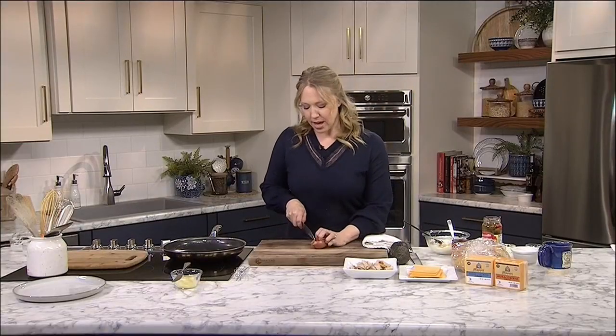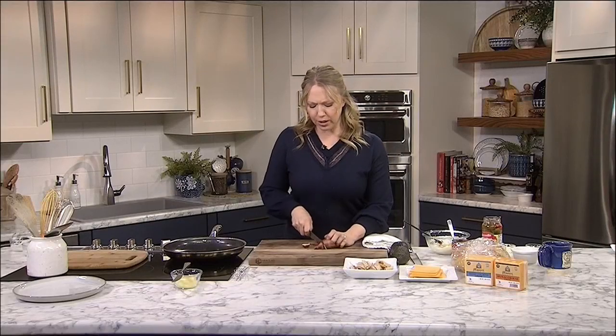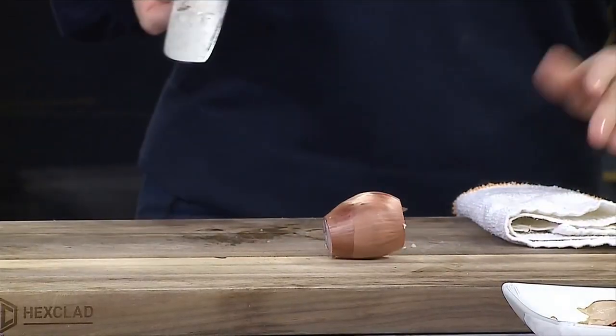Oh, I love shallots. I know I talk about them all the time, but for sandwiches and salad dressings, things like that, an onion tends to be a little polarizing, really stands out.